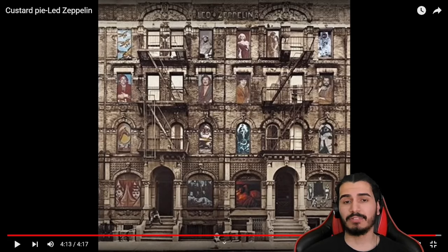It may have a similar element, or a similar tone, but it's never the same set of notes. It's never the same set of chords. It's always different. It's always a different riff. So I can appreciate that 100%.